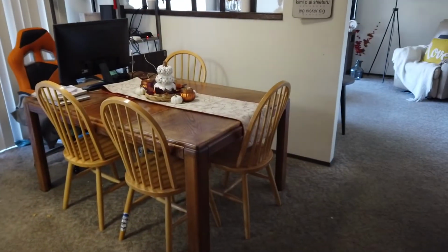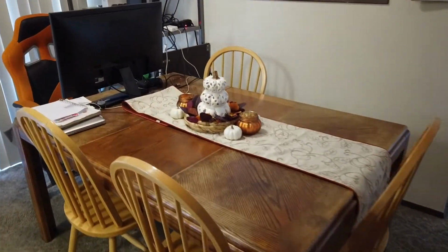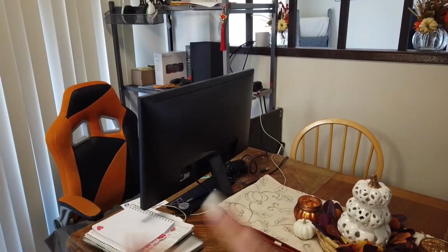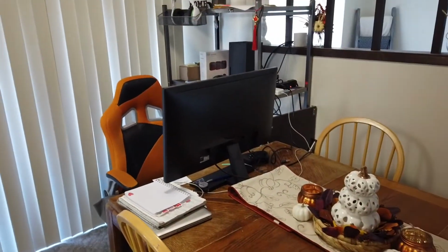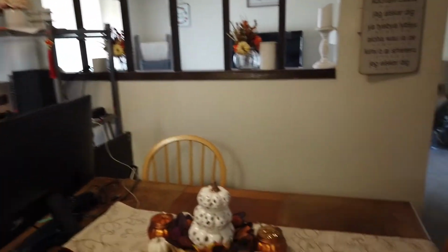Then moving into the dining room, I ended up doing a very, very simple little scape on the table. My husband plays video games in here in the dining room, so it's always a little questionable how I'm going to decorate this area, because there's a lot going on that I can't decorate, so we just kind of ignore that section.